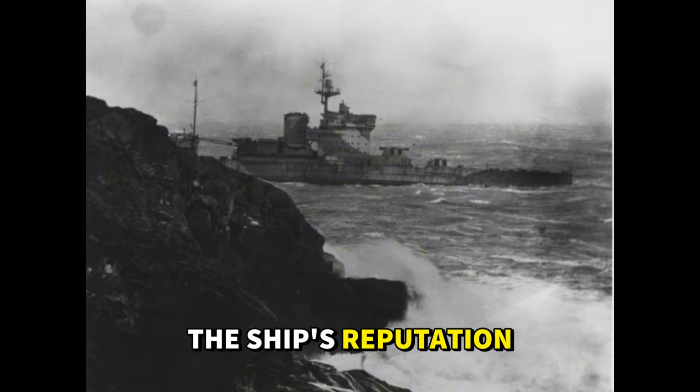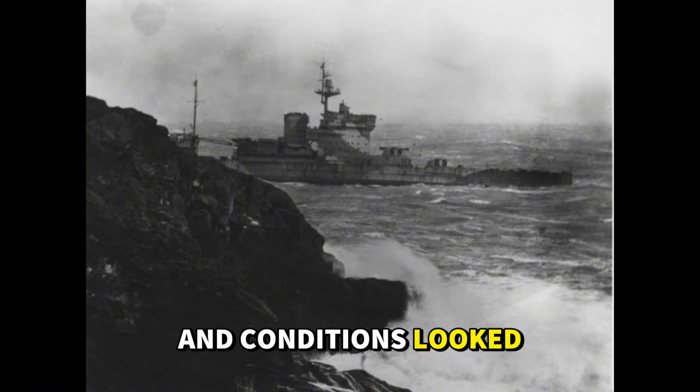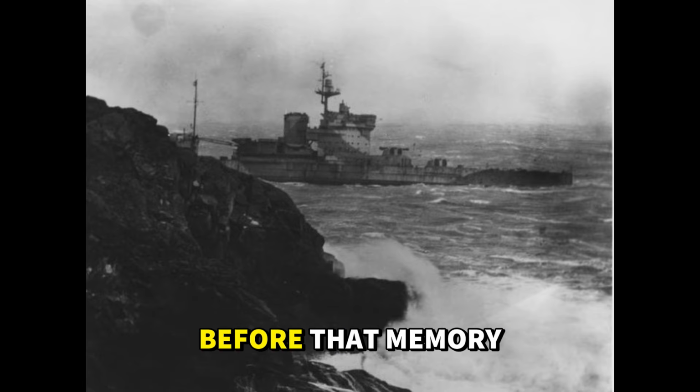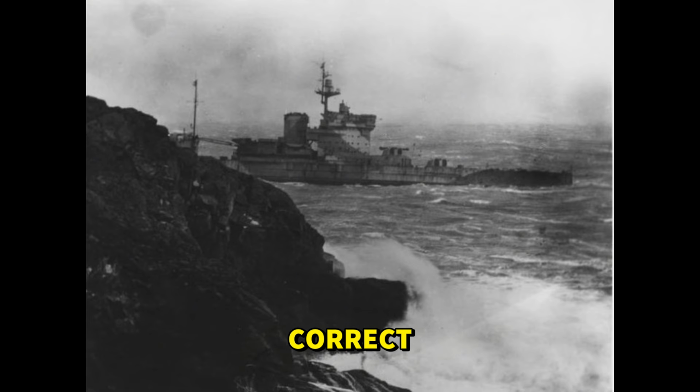The ship's reputation influenced her crew's performance. Men assigned to Warspite knew they were joining a legendary vessel. That knowledge affected morale, discipline, and determination. When damage hit and conditions looked hopeless, crews remembered that Warspite had survived worse before. That memory became self-fulfilling. They fought harder to save the ship because they believed she could be saved, and their efforts proved that belief correct.